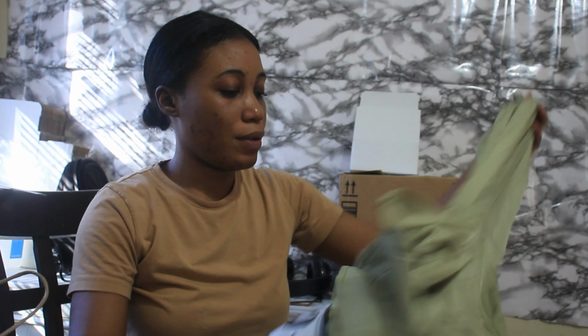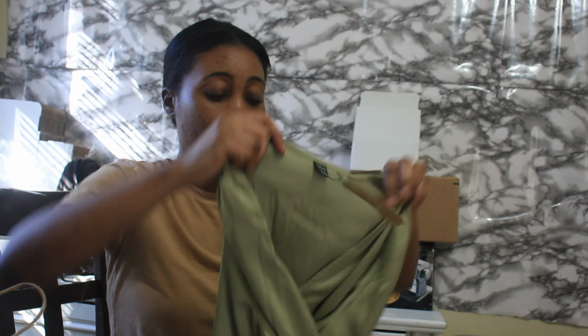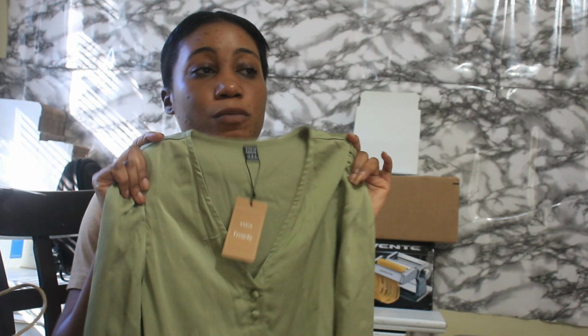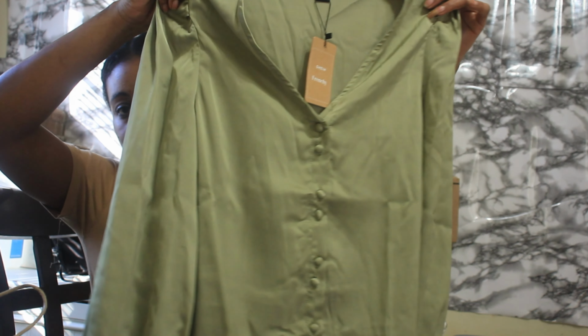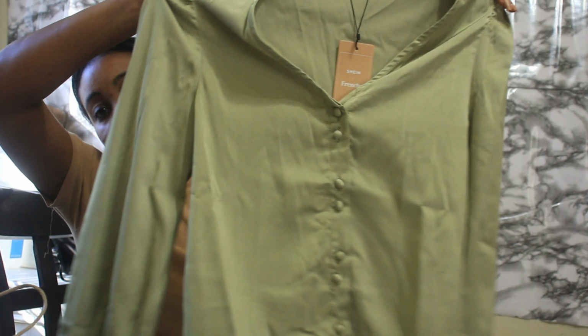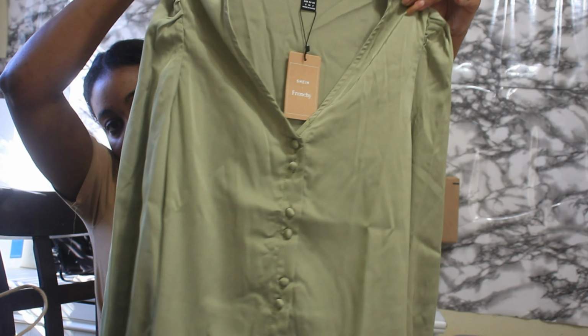The next thing that I got is a shirt, and this is also a long sleeve shirt. This is green, so it's a very good color for Christmas, New Year's, and for the holidays. So this is how it looks, and I love the material. It's very cute, and I also got that in size small.